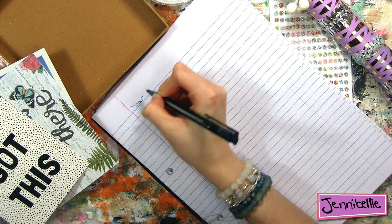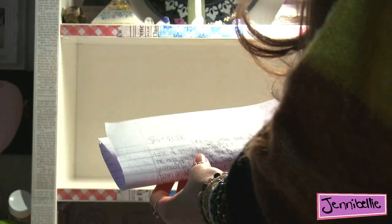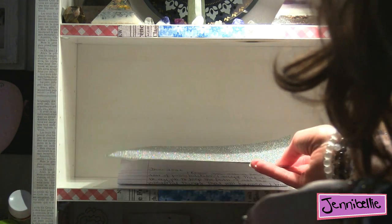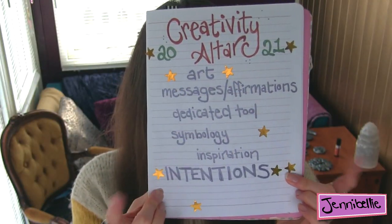And how I did that is that I wrote 2021 a letter, and I folded it and I put it underneath the glitter paper so that it's always there. It's hidden from sight. It's keeping the altar clean to look at, but it's always there. My intention is always being infused into that space. Most important thing.